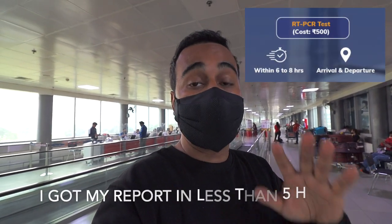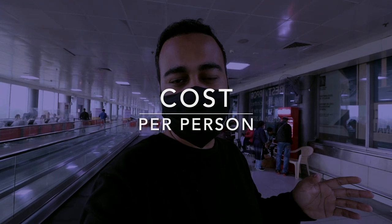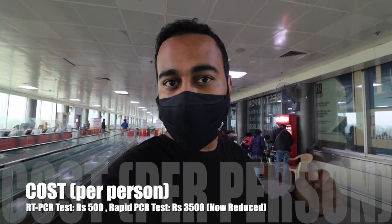Now there are two options, RT-PCR and rapid PCR. Both of them are accepted if you want to travel from India to Canada. Rapid PCR, you'll get the reports I think within 1 hour. They say that, but you might get it in the next 3-4 hours. And in the case of RT-PCR, you would get it in 6 to 8 hours. That's what they have said, but it might take up to 10 hours generally to get the results. RT-PCR is for 500 rupees and rapid PCR is for 3900 rupees.